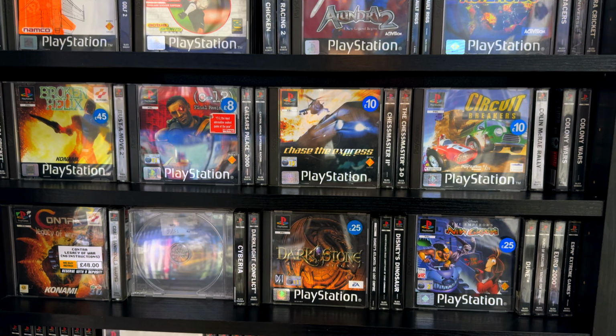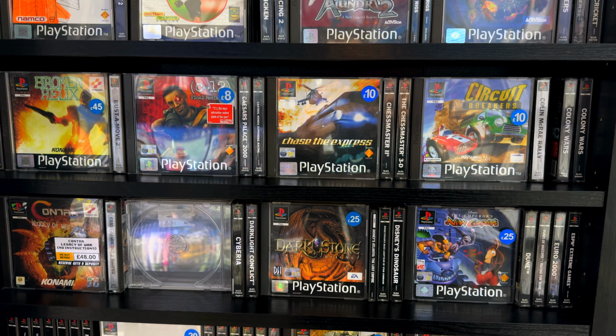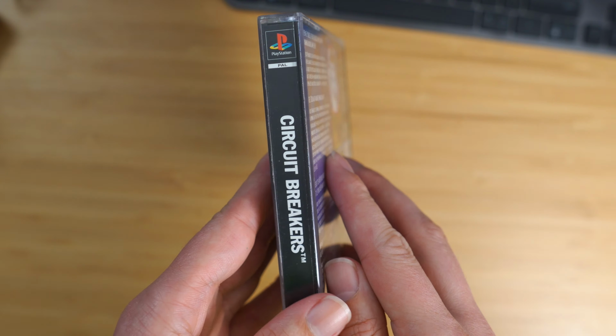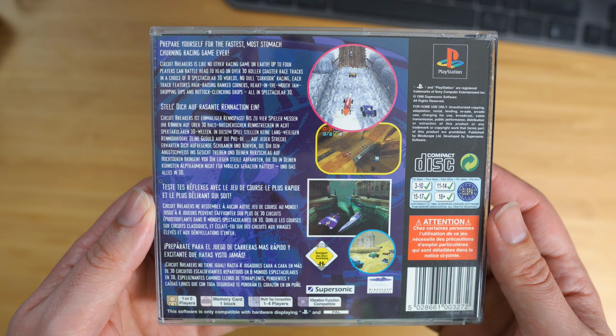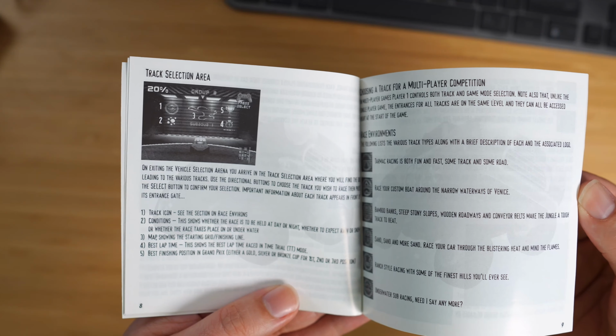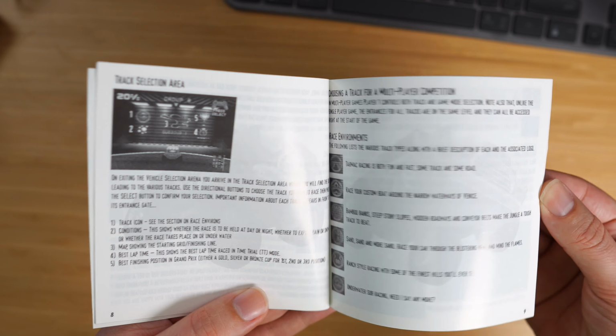And the other game, a game that I'd never heard of before, kind of like the Super Bubble Pop one, that I just picked up on a whim because it looked kind of interesting, and it got a 9 out of 10 from the official PlayStation magazine, apparently. This game is called Circuit Breakers, and from what I could see, it kind of looks like a mix of Micro Machines or Revolt, another one of my favourite games from that generation, so really curious to see how this one plays. I'm sure it'll be very fun.